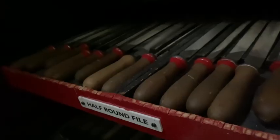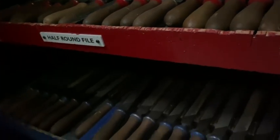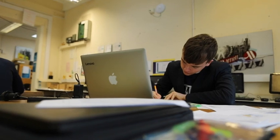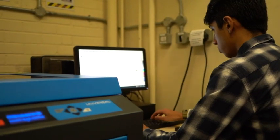In Year 12, we actually start with key skills, and we run practically based subjects there where the students learn the key skills needed to actually do coursework. They particularly focus on the CAD/CAM side, and it's a step up from GCSE, so it's far more industry related, and I think kids really see that.